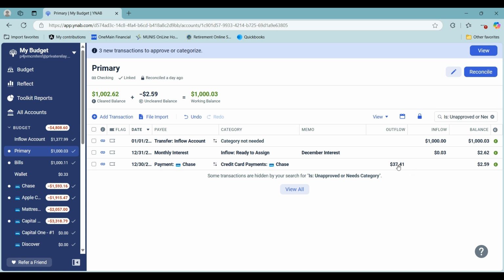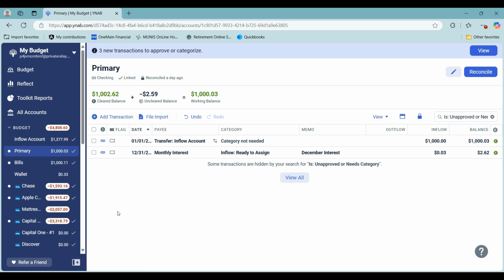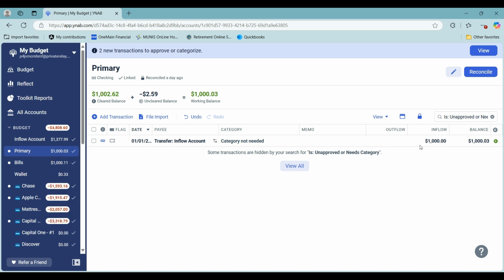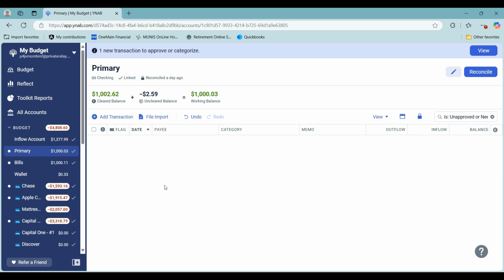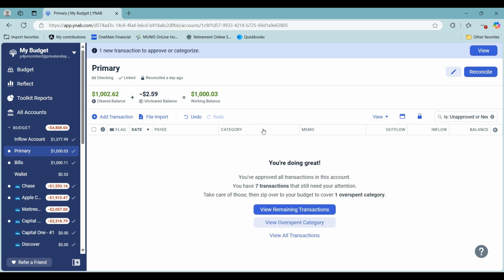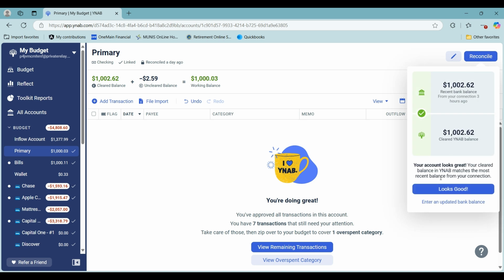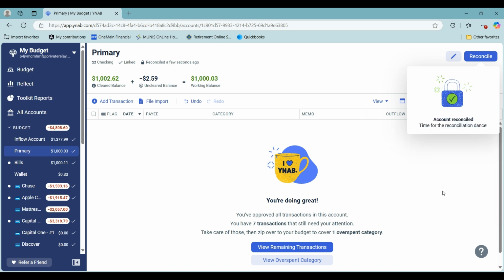Now into the primary account, we need to approve some transactions that came in also. I did make a payment to Chase for $37.41 at the end of the month, so let's approve that one. Interest came in on this account for 3 cents. We're going to approve this one also, and the $1,000 that was transferred from the inflow account. Now let's reconcile this account also. $1,002.62 is the balance that's showing. We're going to call that our reconciled balance.